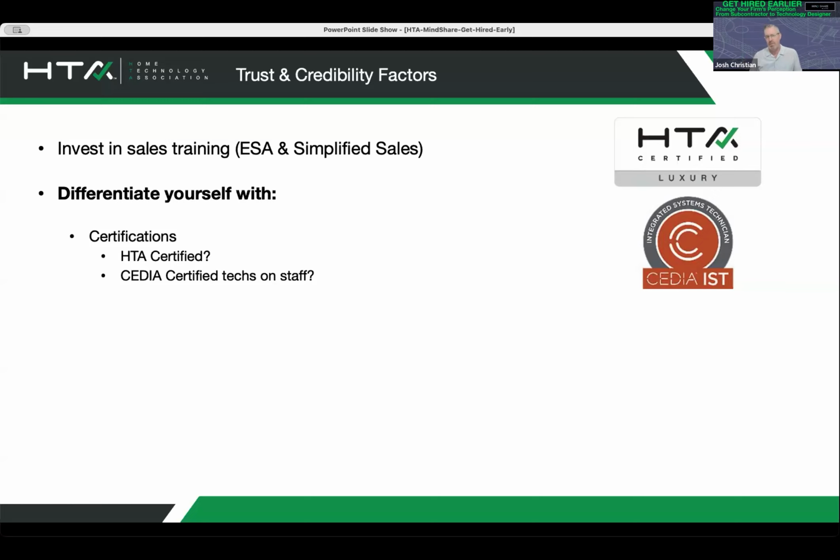I've been in sales since my 20s, and I'm in my 50s now, and I had never had formalized training. But I have gone through some of these courses, and it's eye-opening how having processes and knowing the psychology of sales and how to read people and their communication style can do wonders for your sales closing ratio and to get the respect from those folks. So that might be something you want to do. But you want to differentiate yourself. So certifications, obviously it's self-serving to say HTA certified, but it's a given.